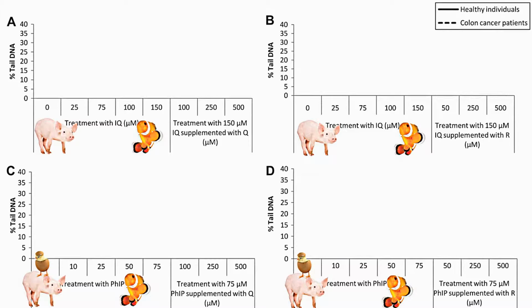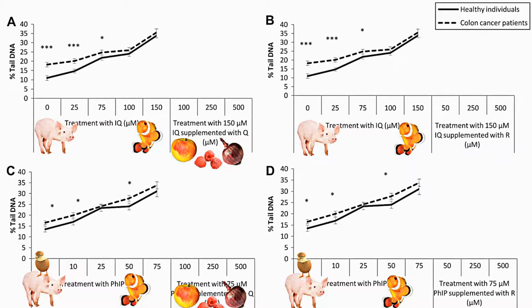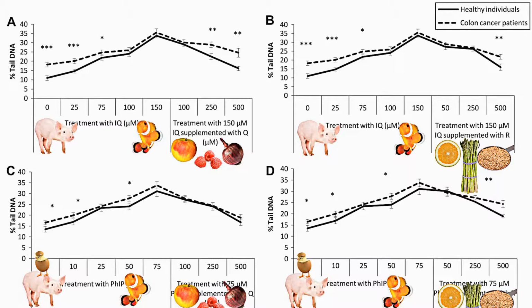They used the comet assay again, measuring how much DNA was broken off in the tail, and as you can see, as the concentration of meat mutagens increases, so does the DNA damage. They then continued to pump in that meat mutagen at the highest level, but started adding some plant phytonutrients. Quercetin, found in foods like apples, red onions, and berries, and rutin, found in citrus, buckwheat, and asparagus. Even as the highest carcinogen dose continues, adding plant phytonutrients starts to bring the damage down. That happened in both healthy individuals, the solid line, and cancer patients, the dashed line.